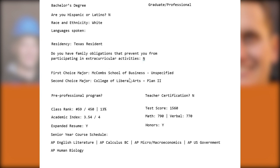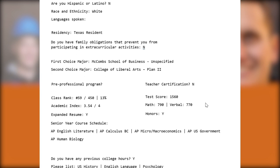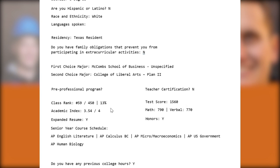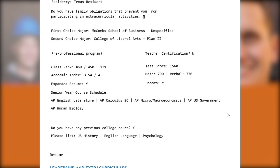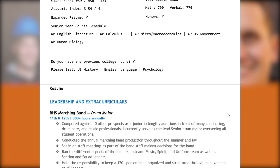very strong. Given that they're not guaranteed their first choice major of business because they're not in the top 6%, and everybody has to compete for those spaces in their first choice majors, this student's resume and essays and review score are critically important, because the academics are half, and then the score that they receive on their application represents the other 50% of the admissions criteria.